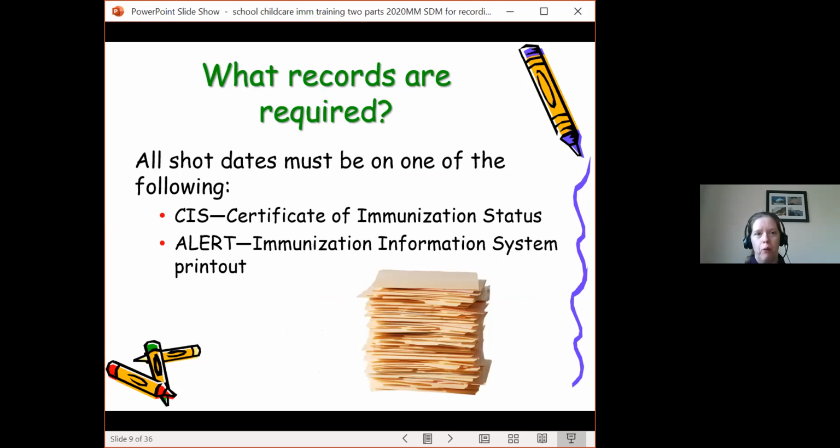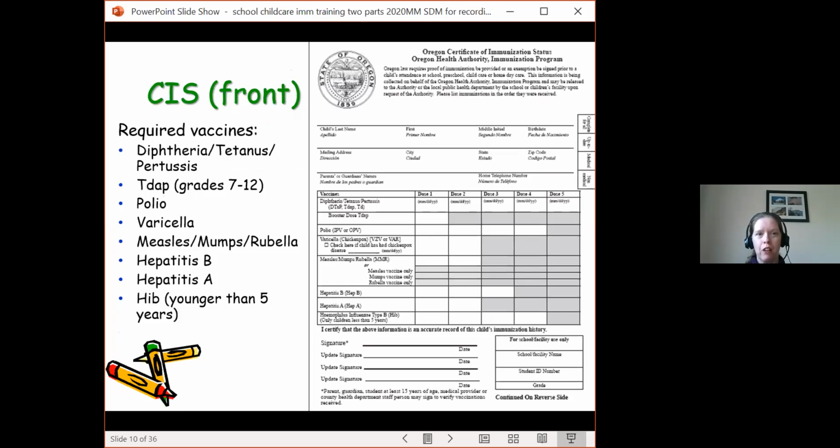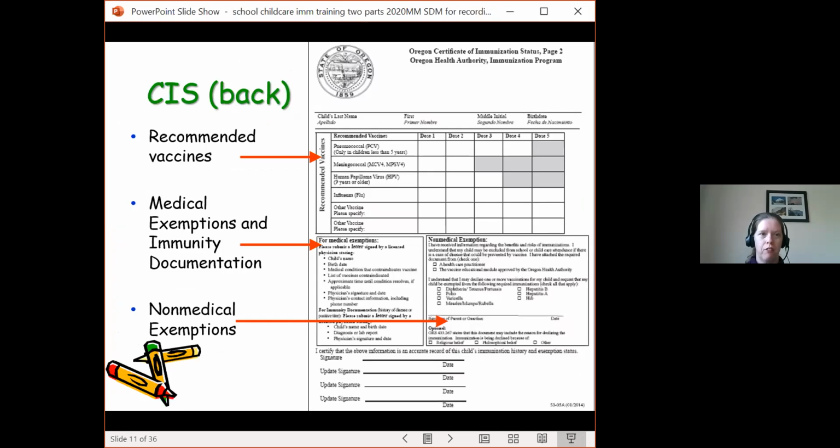What records are required? Well, all shot dates must be on one of the following: either a certificate of immunization status form, known as a CIS, or a printout from the Alert Immunization Information System. Here's what the CIS form looks like. On the front are the required vaccines, and on the back there's a space for recommended vaccines, a space for non-medical exemption documentation, and information about medical exemptions and immunity documentation.